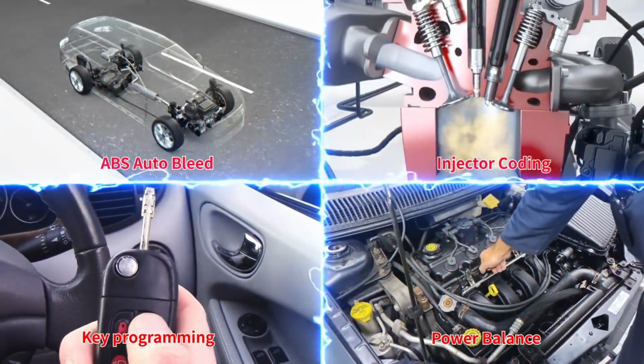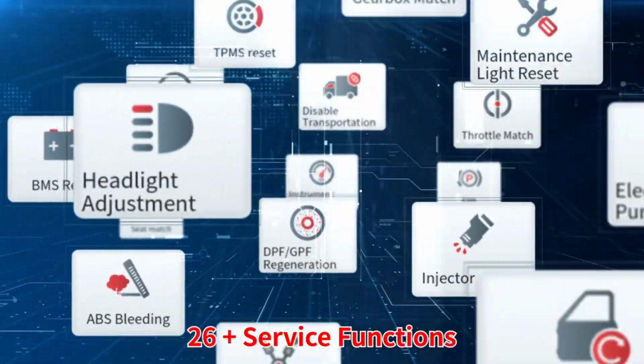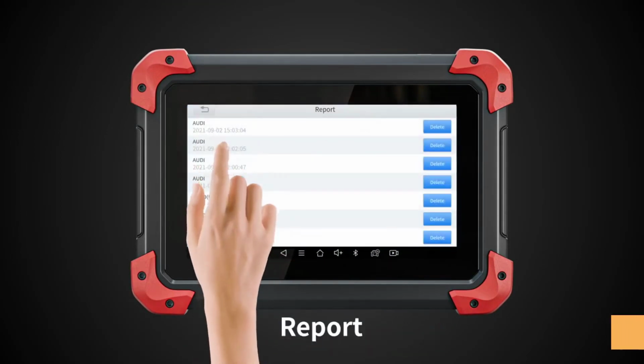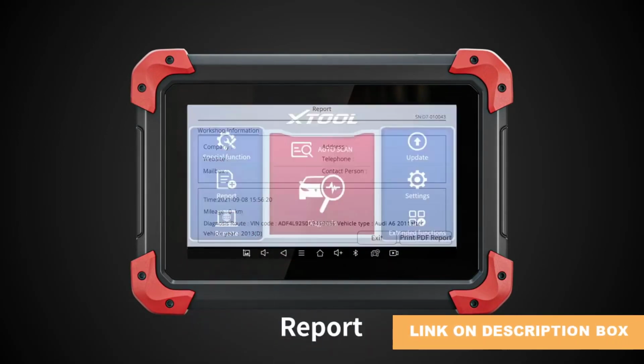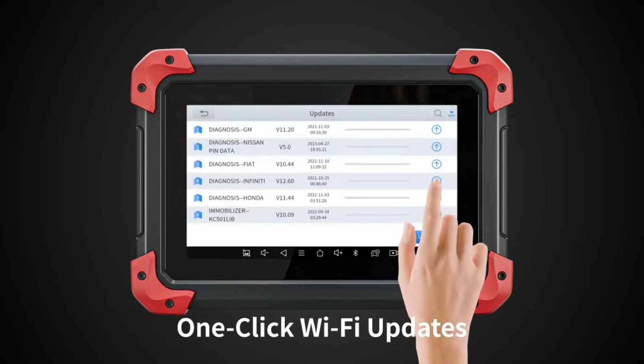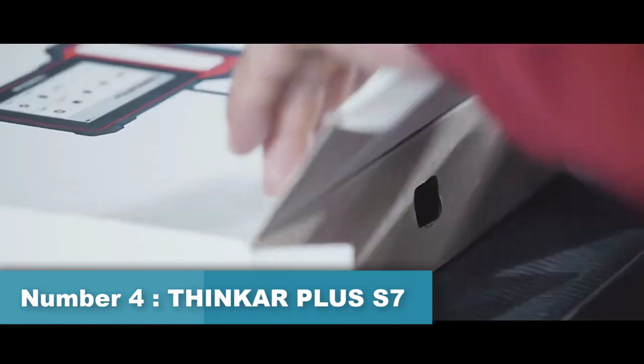XTOOL D7 OBD2 Scanner is compatible with a wide range of vehicles and can be used to diagnose a variety of issues, including engine problems, transmission issues, and more. Additionally, this scanner is designed to be user-friendly, with intuitive controls and a simple interface that makes it easy for even beginners. Number 4, Thinkscan Plus S7 OBD Scanner.